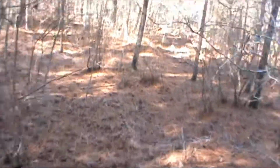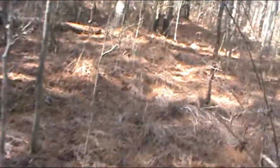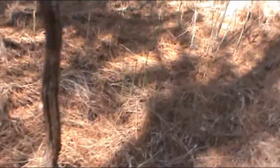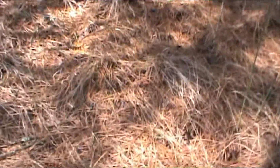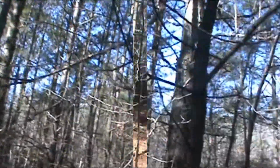There's a rub here, not a bad rub either. And there's a rub right here, that's not a bad rub. That's about thigh high, so it's probably a 2.5-year-old buck. Right along the transition.